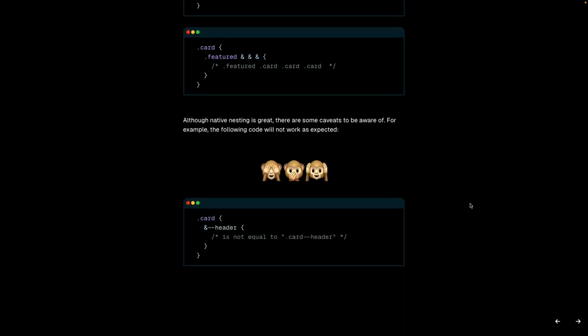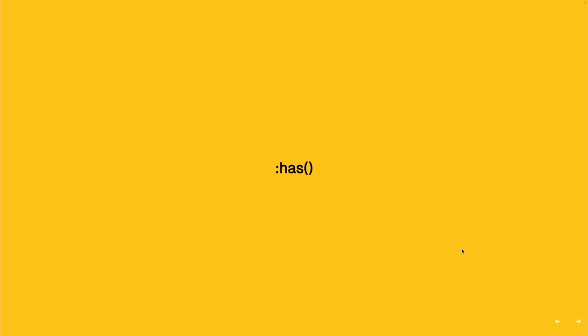So in Sass we may have done card ampersand dash dash header, very BEM-esque. But that does not output card dash dash header in our compiled file. So when we go to using this, just know that you probably can't just copy and paste your regular CSS or Sass files.